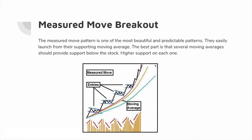The next one is the measured move breakout. This is probably one of those that aren't as common and not as mentioned as much, but it's one of the most beautiful and predictable patterns. I mean, I love it. And this is usually on a stock that just runs and runs and runs, like HMMY is a perfect example. It just doesn't stop, and this can occur over the course of like 3 to 4 days, possibly a week, and the momentum just goes for a new high every single day. So consolidation, consolidation, and a breakout, consolidation, consolidation, breakout, consolidation, breakout, breakout, breakout.